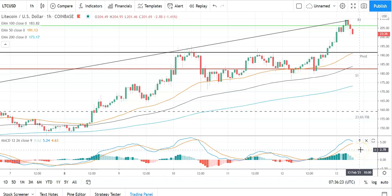Looking at the MACD, we've got a narrowing of the bullish histograms through the late morning supporting this pullback. On the EMA, however, the 50 has pulled away from the 100 and the 200, suggestive of further upside ahead. So avoiding the pivot at 191.36 and a break back through to 205 levels should bring 220 levels into view.